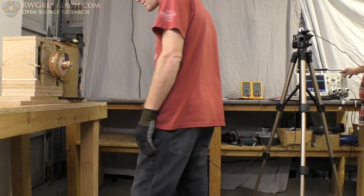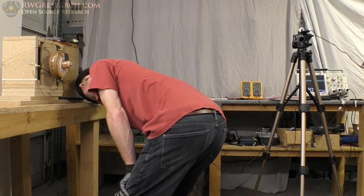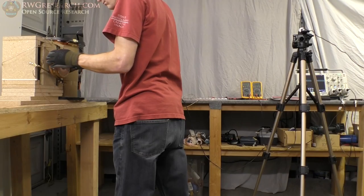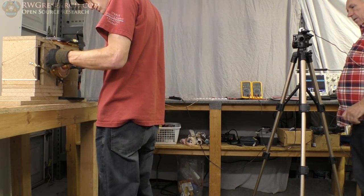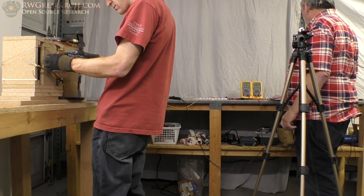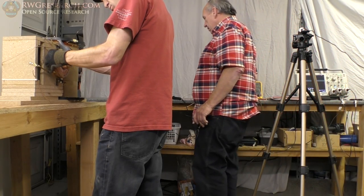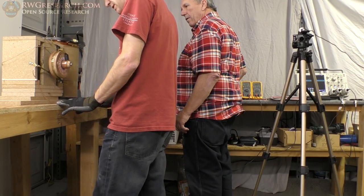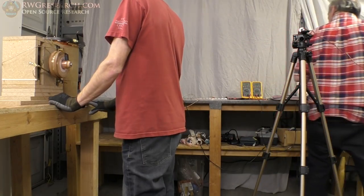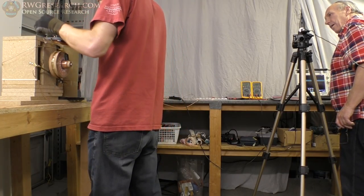I can see it pick up some speed. Wow, that's a big arc. Jeez. Okay. Trying to get that timing right. Yeah, that's better. That's about where my mark is. Definitely better. Yeah, it's definitely better. It's still picking up speed.